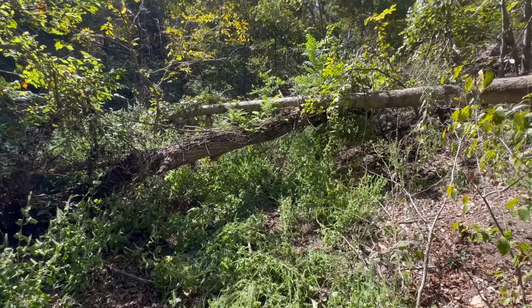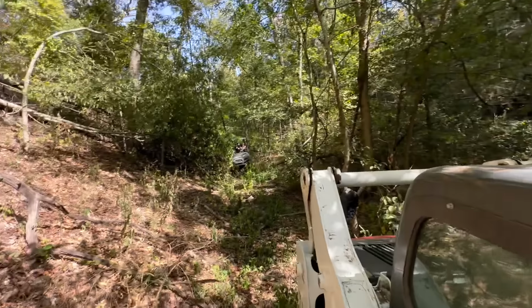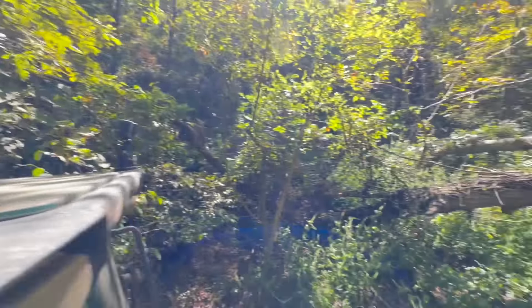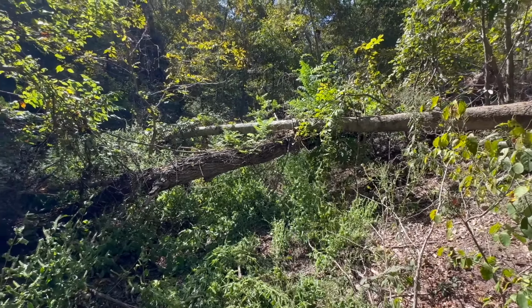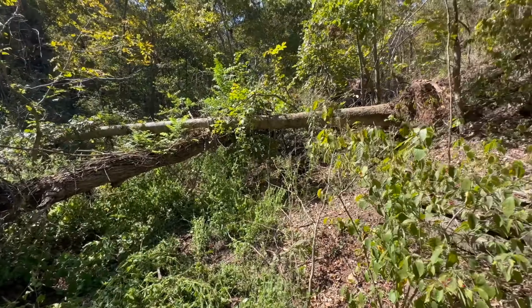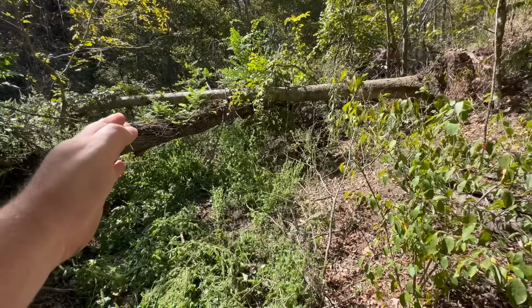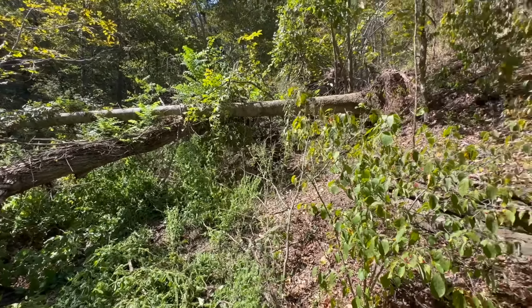Well, wasn't expecting this. This is right where we hunt at. Here comes Randy. So I didn't know these were down. So now we're gonna have to get these out of the way, at least, because the trail goes through right here, and these deer are not using this, I promise you that. They're going around. So I think once we get this cleared, they'll start using this path again, hopefully.